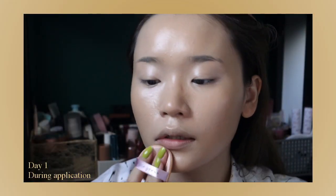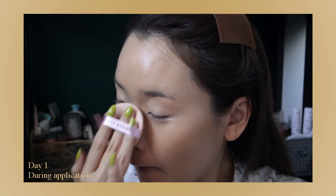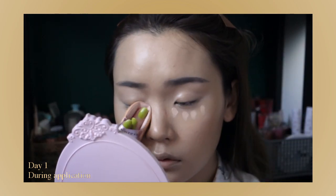So for the subsequent 2 days I wanted to test it out without the powder, because if you don't know, I actually enjoy wearing my makeup without powder. So for the first day I only wore this without any primer, without any powder on top. I added a little bit of concealer only because I didn't want to add 2 layers on. I just wanted to test 1 straight layer.